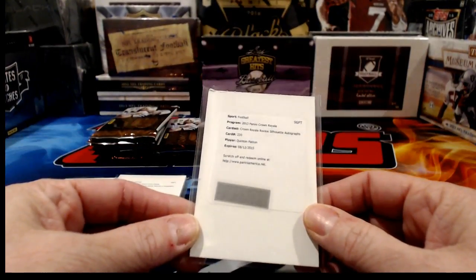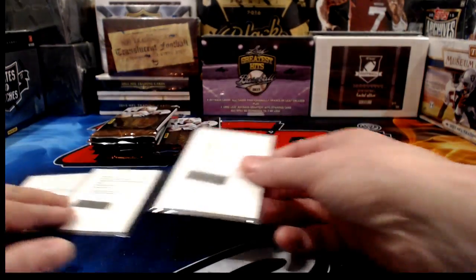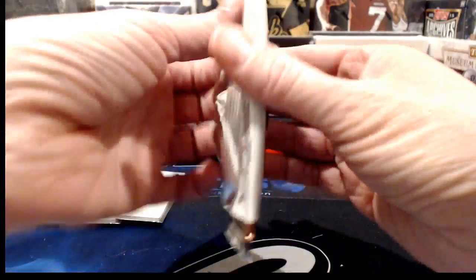This is another Quentin Patton. That one is a redemption. Our other one was actually Marcus Lattimore, not Quentin Patton.